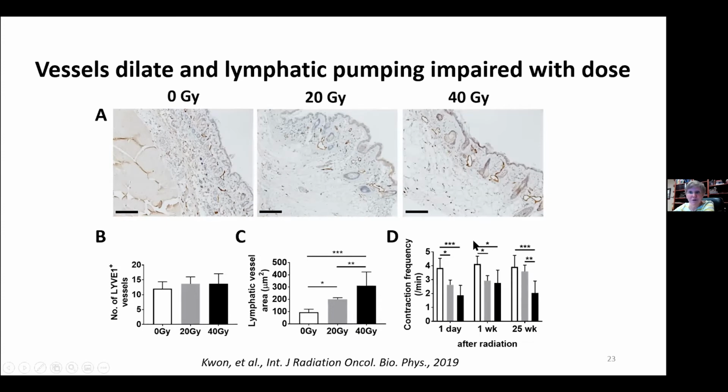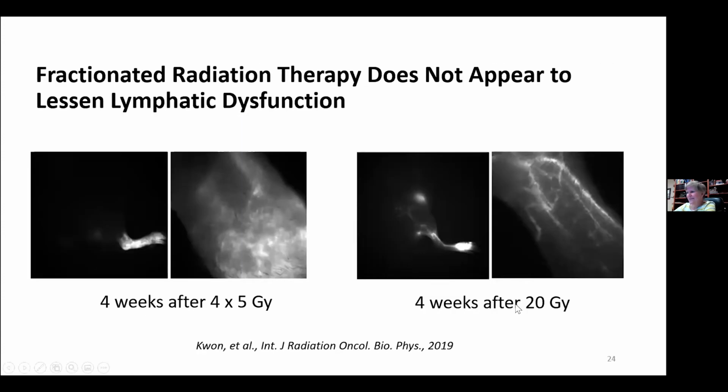Now, what's interesting is if we look at fractionated radiation. We give 20 gray in a single dose, but we've decided that it's better for people to get fractionated radiation rather than a single dose. And it turns out that the animals that were given fractionated radiation actually have worse conditions 4 weeks after radiation. We haven't run the study out far enough to see if that effect holds, but it points out that when we were figuring out how to give radiation to cancer patients, we weren't thinking about the lymphatics. And we took out the lymph node that is really associated. We impaired the lymphatics with lymph node dissection that is probably responsible for helping to clear all those inflammatory cytokines from the site of radiation.